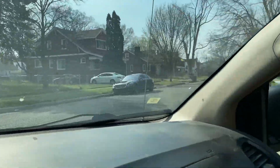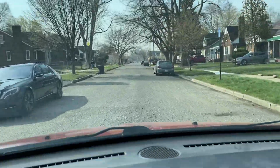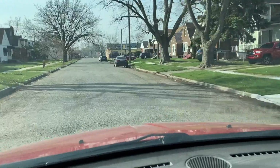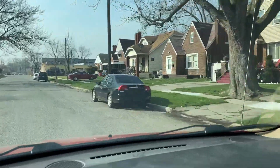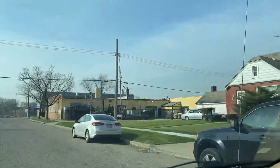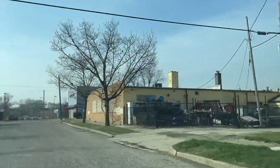I think maybe as we get closer to 5 Mile here, you might see some of that change. This block, a lot more stick houses. It's a bit closer to the main road, so yeah. Oh, here's Finkel. Okay.